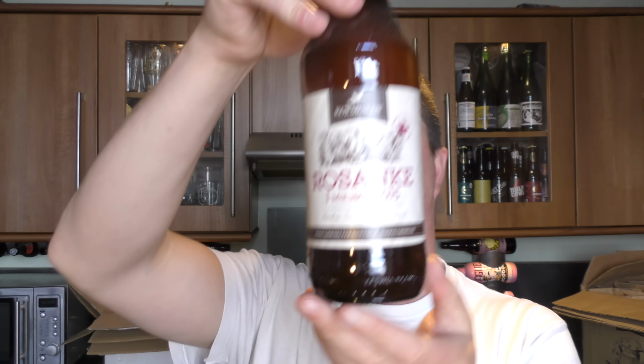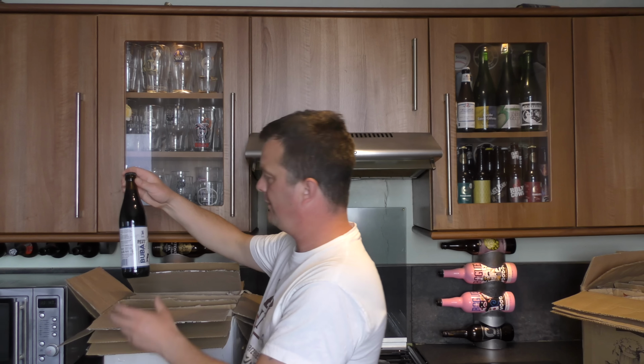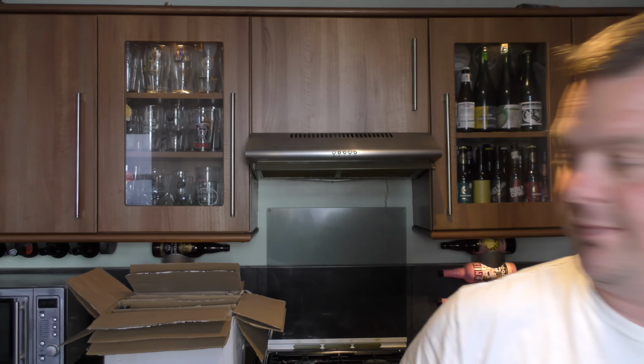Brewer Cormoran Rosanque, 3.9% ABV. Brewer Slaupief, Fest Bubba. What's this then? It's 11% ABV, wow. No, I'm not sure what style this is. We'll just have to get into that one when we open it and enjoy it and work out the style later on.